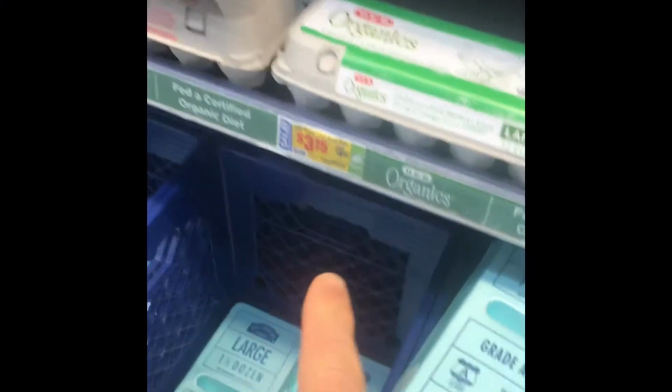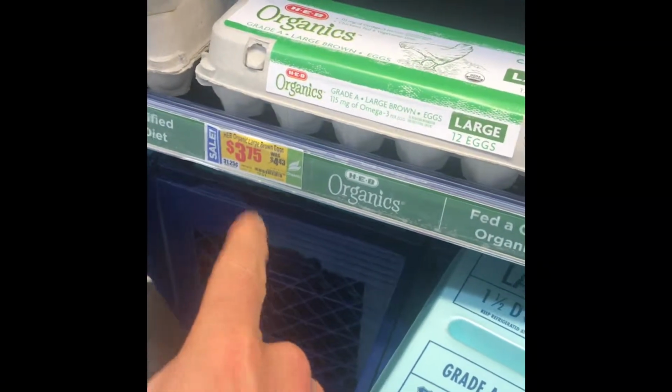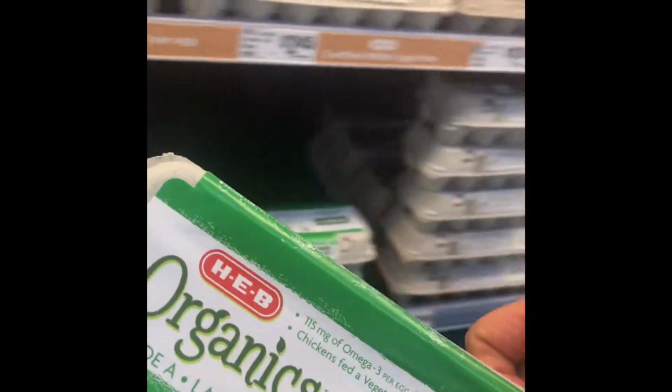And they sell them in the large packs of 36 eggs, but if you look carefully, you'll notice that they have some organic eggs where they're cage-free chickens, and they're actually on sale. And look at that. That is a great deal. $3.75, and they're regularly $4.63 a dozen. And now you don't have to worry about the chickens being stuck in those weird cages and being pumped full of antibiotics and everything.